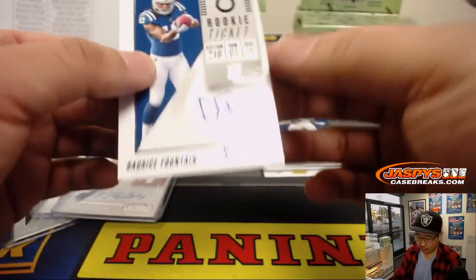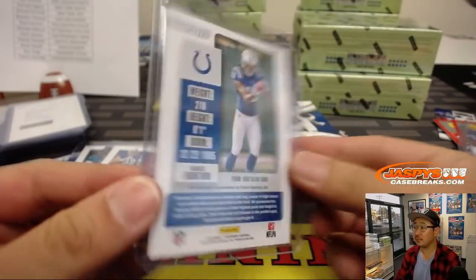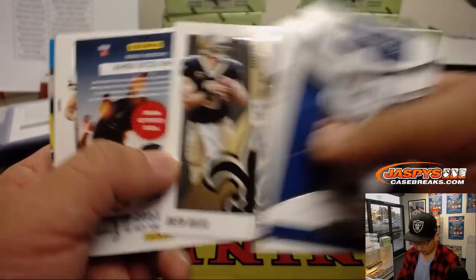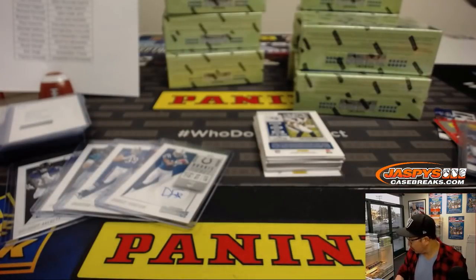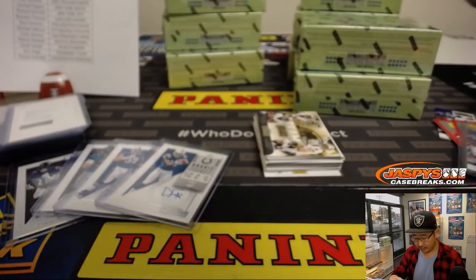And we've got Darius Leonard as your on-card autograph for the Colts. And that'll be for Dane Reynolds. And the horseshoes. And we've got a Rams autograph. It's Cory Littleton, rookie ticket auto.